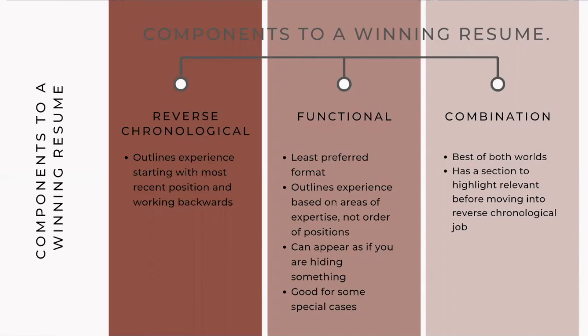Then we have functional resumes. Generally, this is considered the least preferred type. It outlines your experience based on your expertise, not in the order in which you worked those jobs. So, for example, finance, under that, your specific experience highlighting finance. Reasons it's unpopular or can show a red flag to prospective employers is because candidates often have gaps in their work history or a disjointed work history. So use this sparingly. I recommend this only as a last option.